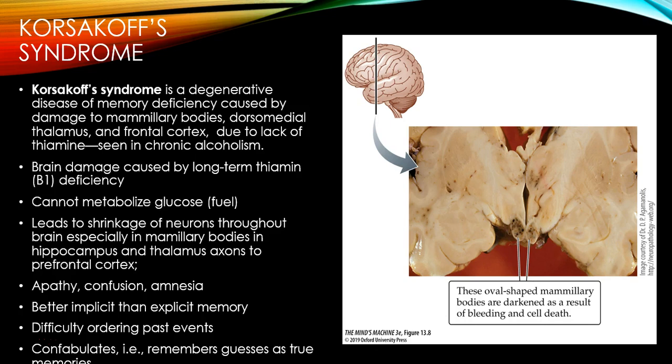So they have a very significant memory problem. And they also do what's called confabulating, and that is when you ask a question, when someone with amnesia confabulates, they give you an answer. It's very detailed, but it's totally wrong. It's like a guess, but they believe it. It's not necessarily like they're lying to you, but you just ask them, oh, tell me what you did for your birthday last year. And they'll give you a long, detailed story that is absolutely not true. And that would be confabulation.